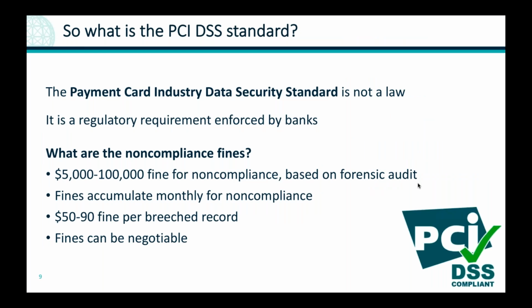So what exactly is the PCI DSS standard? So the Payment Card Industry Data Security Standard, first of all, it's not a law. It's a regulatory requirement. This is a tool that banks and credit card companies use in order to force their merchants who handle credit card information to be more secure. There's a guideline. There are a couple of controls. We'll talk a little bit about some of those controls later on that you have to follow.